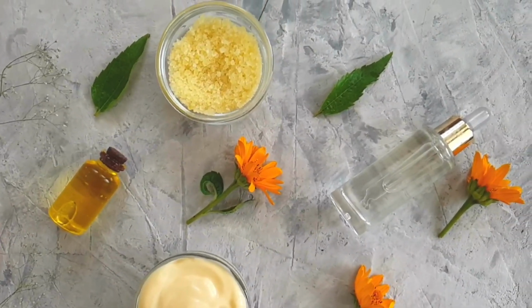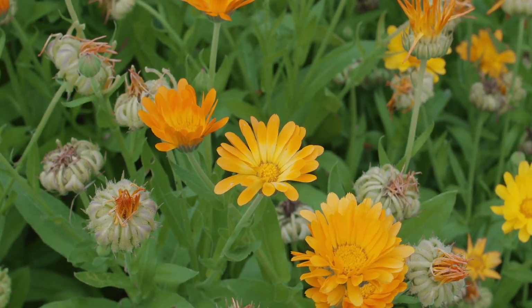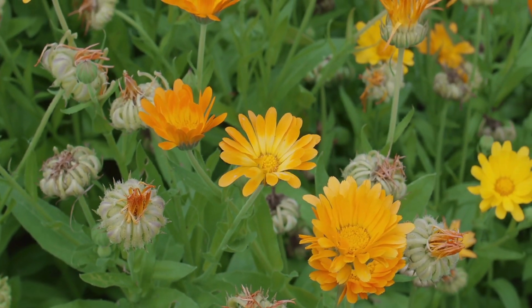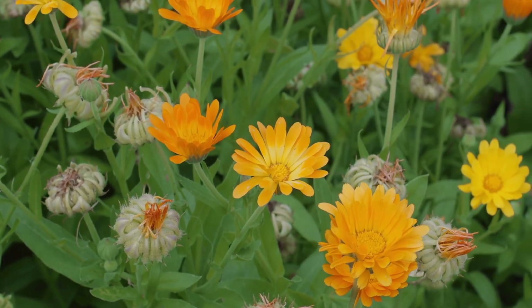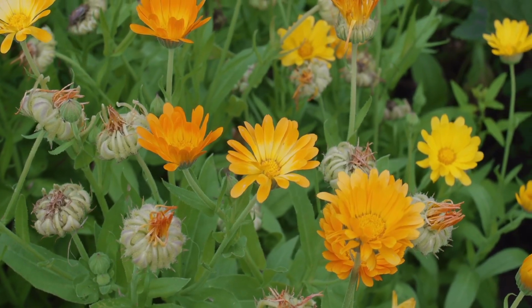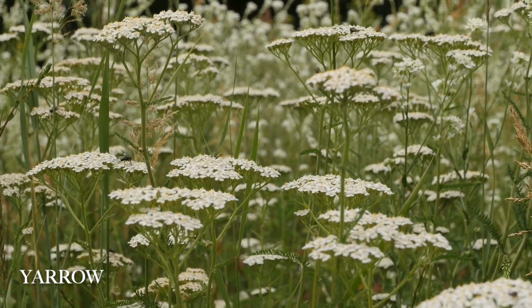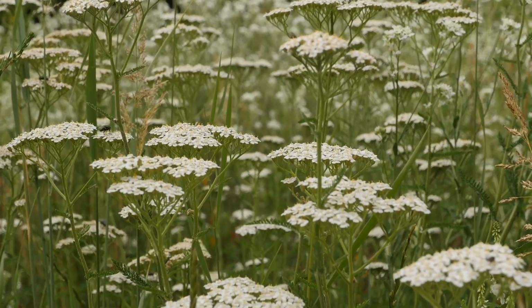I make it into a lotion. Sometimes I dry it down and crush it up into a bath salt, but my favorite thing to do is apply it to any rashes, any wounds, any inflammation I may be having, and it really helps with new tissue growth. Next on our list is Yarrow, just in time for Valentine's Day.